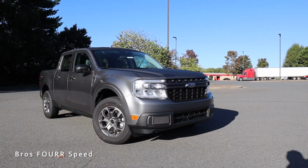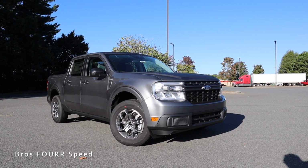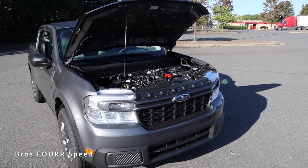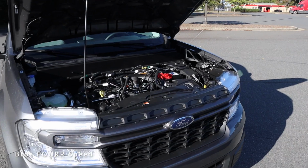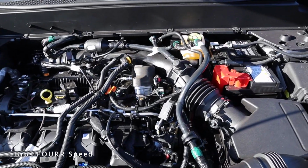The Maverick that you see behind me is finished off in carbonized gray metallic, and it has a list price just over $27,000. So we're going to start off today's review with what powers the all-new Ford Maverick. Now there are two different engine options. This particular spec has the 2-liter inline 4-cylinder EcoBoost engine.